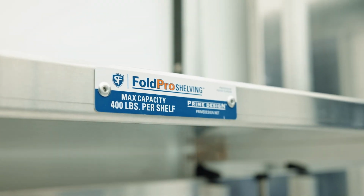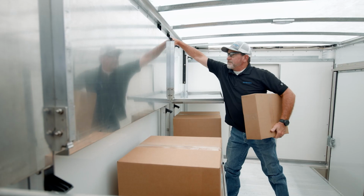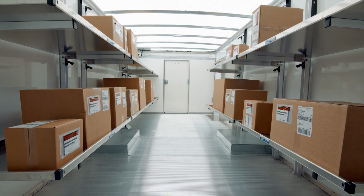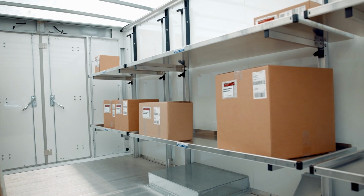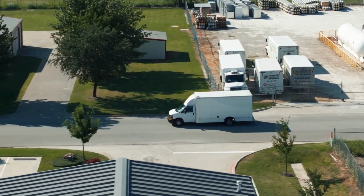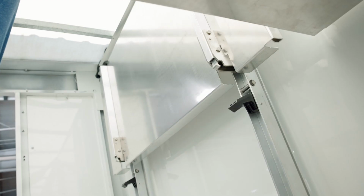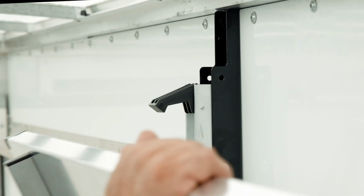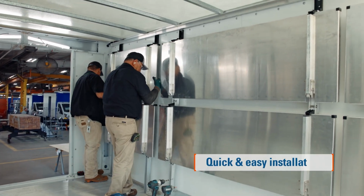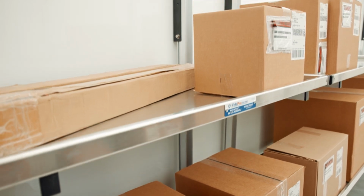FoldPro Shelving by Safe Fleet is an industry-leading product in safety, cargo control, and space efficiency, featuring safe and easy operation, maximum carrying capacity, all while maintaining the highest level of durability. When my customers need a shelving package to help reach their final mile delivery, I recommend FoldPro Shelving by Safe Fleet. FoldPro's ergonomic one-hand operation is effortless and has a dependable latch mechanism to hold each shelf securely in place, whether open or closed. Installation is quick and easy, and our adjustable shelving flexibility will accommodate any last-mile load.